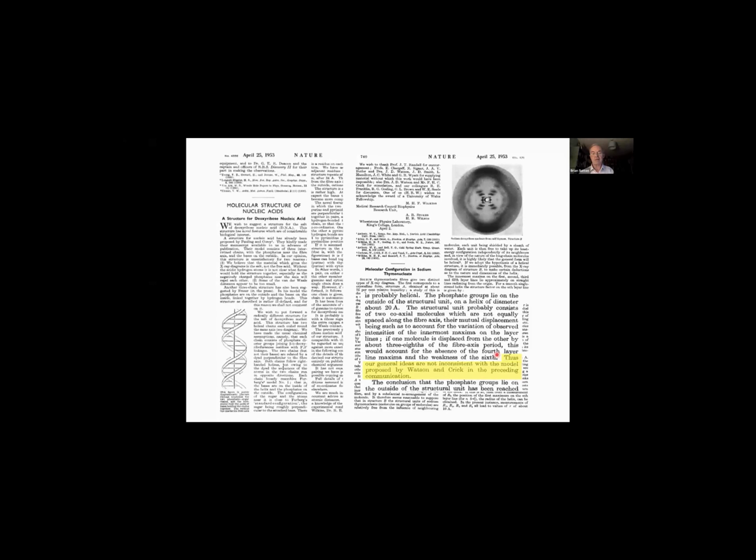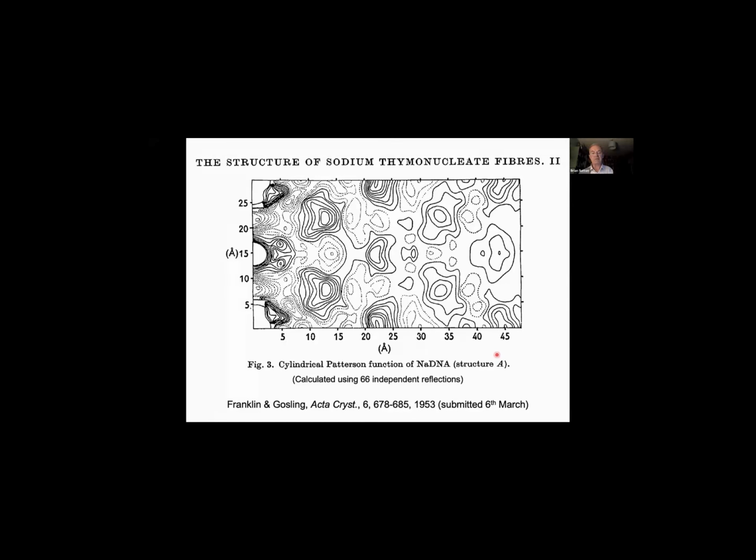The acknowledgement by Watson and Crick in their paper is just to say that their thoughts were stimulated by knowledge of unpublished work at King's. Here is the cylindrical Patterson, calculated using those 66 independent reflections. Very difficult to interpret, even when you know the answer.